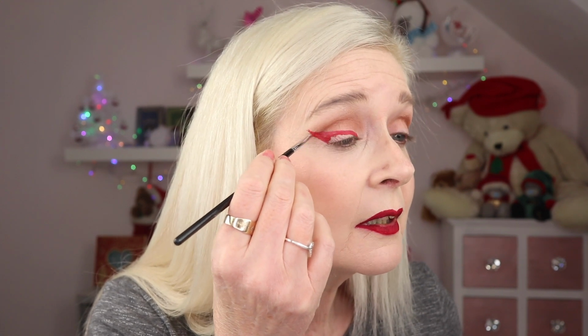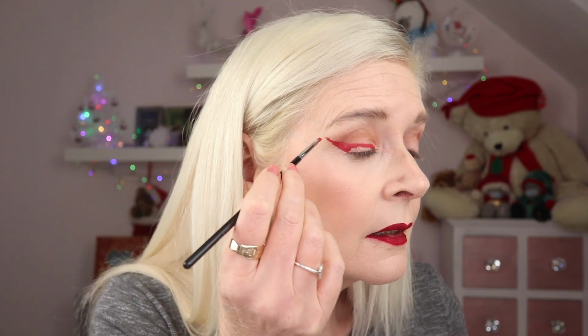This colour is the red wing liner of my dreams. It's been very hard to find a good red wing liner. So I'm just finessing the shape just a little bit. It doesn't have to be perfect though. Mine never are perfect.